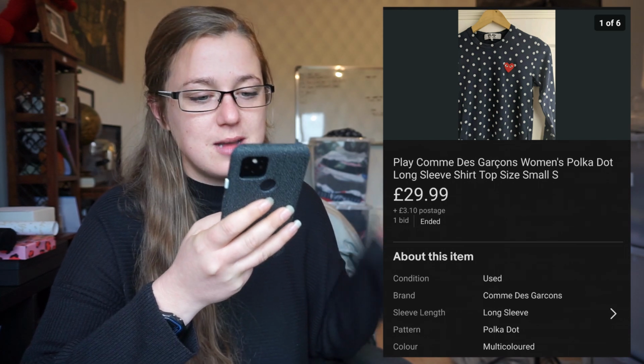It's just nuts. It's absolutely nuts what they are going for. It really is. So if you ever see Comme des Garçons, so long as it's in really good condition, just the plain t-shirts for £30, that's absolute madness.